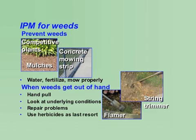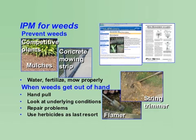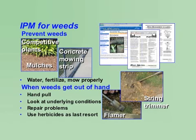Use herbicides only as a last resort and use selective materials. Use only the amount needed. Timing is important. Control weeds before they seed. For more thorough information on weed ID and management, refer to the UC IPM website and check out the weed photo galleries and pest notes on weeds in lawns and weeds in landscapes.